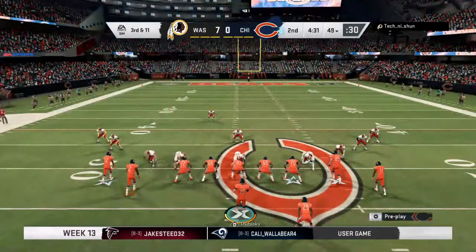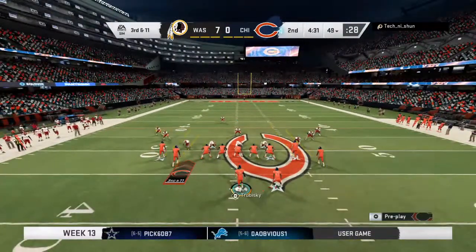The Bears on 3rd down, just 1 for 3 thus far. This is 3rd and 11.